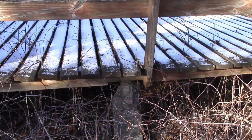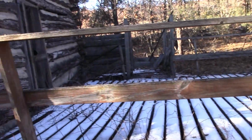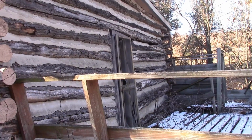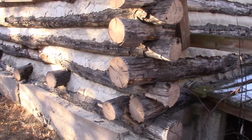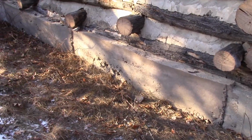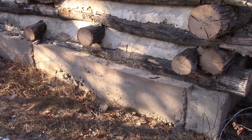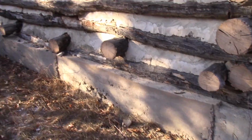Okay, I wanted to show you guys the other side of where this deck was. Now the door in back there, it's looking pretty old, like the same age as probably the cabin, I guess. But down here in front, there's all this concrete. And Paul says he figures the cabin was sinking, at least on this end. And so at a much later date is when they probably poured that concrete.